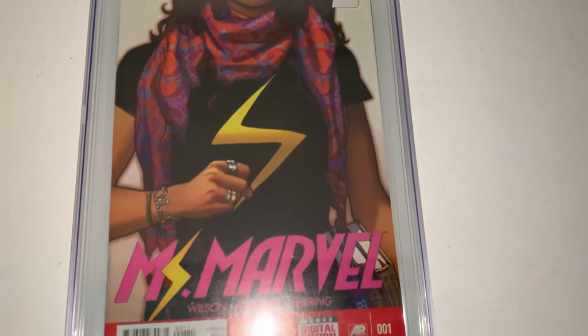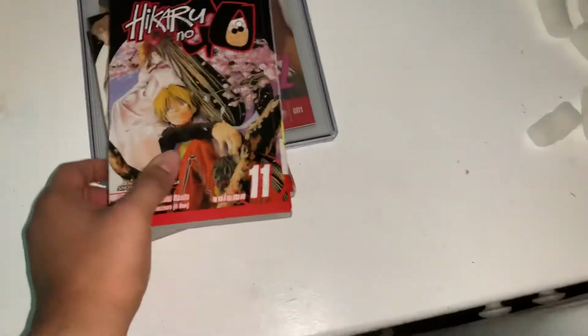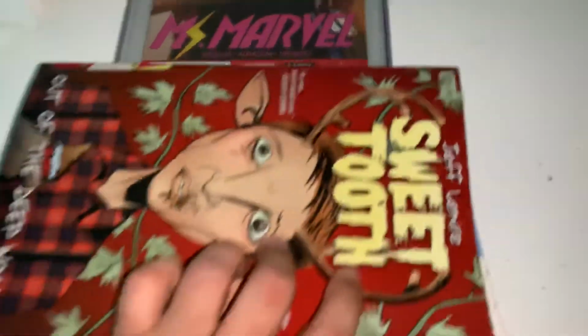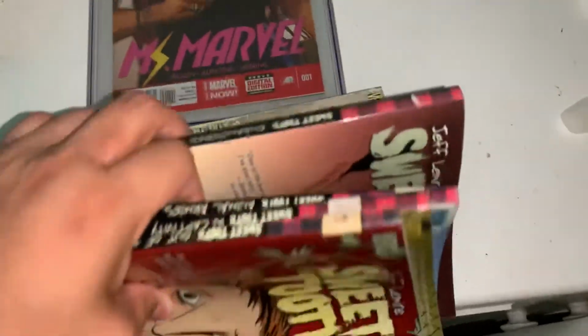I don't really have a lot of comic books up right now. I got some. Got a whole bunch of these that just came in. Ikaru no Go manga 11 through 23, I believe. Complete run of Sweet Tooth that just came in. The graphic novels 1 through 6. Got a handful of other stuff too, but not a lot.